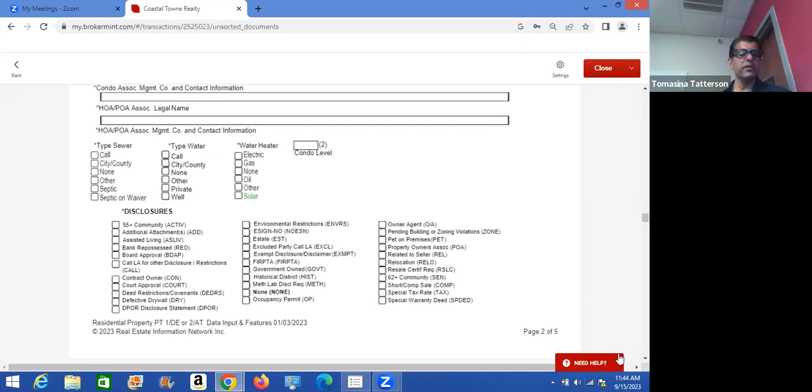Disclosures. So all these different disclosures are there. And if it is, we have to check DPOR. And if it's in a condo community, or a POA, HOA, you will check resale certificate required. And if the owner is an agent, you will check owner agent. So look through all of these.